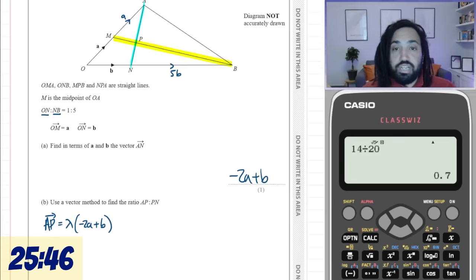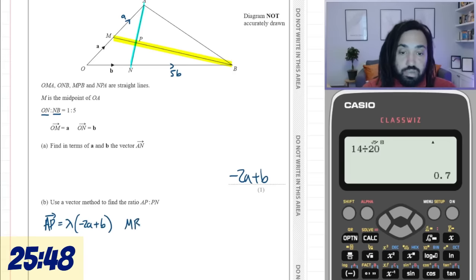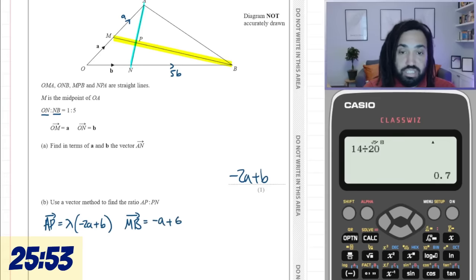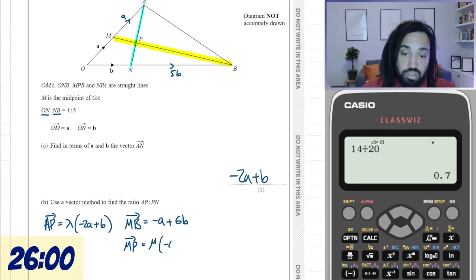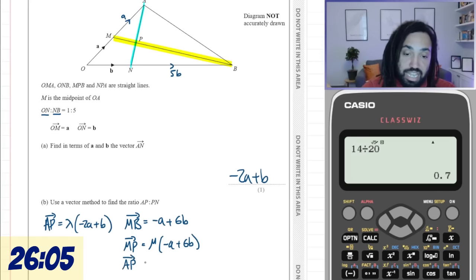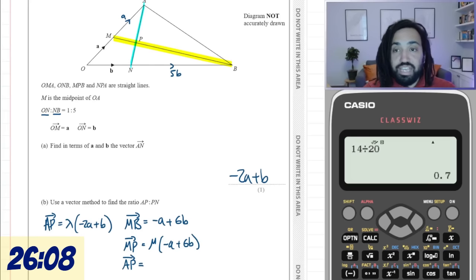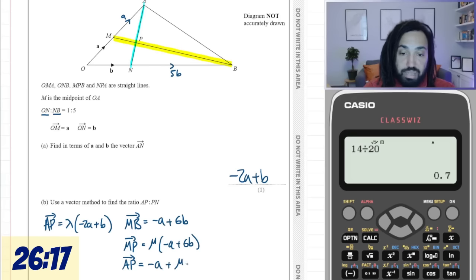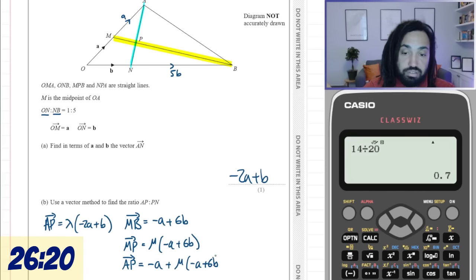So for the yellow line, we first need to work out M to B, which is minus A and then plus 6B. We can then say that M to P is a fraction of that, and we'll use mu as our second fraction, and then that will allow us to then get A to P. So for A to P, we're going to go minus A and then plus MP. So minus A plus MP is this thing here that we just wrote down.